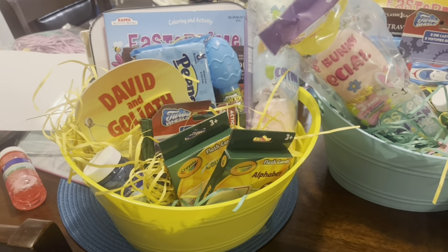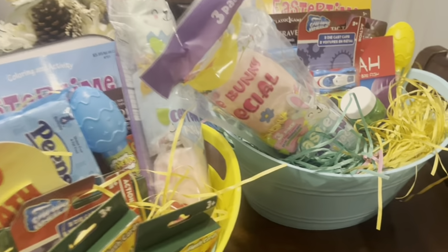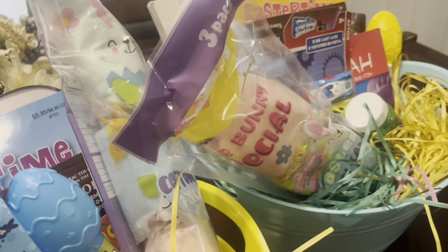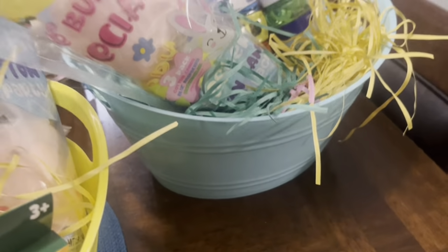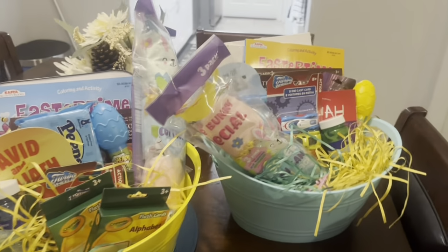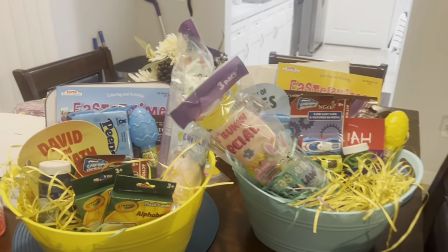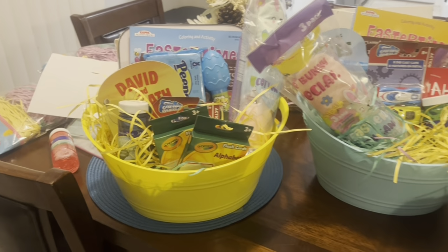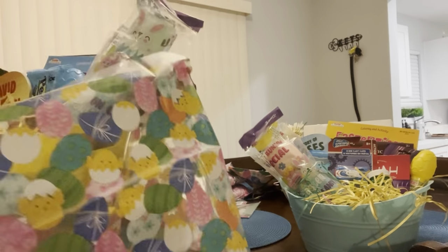Guys, if you take a quick look, this is the Easter basket. I'm crying. This is my first time trying to make the Easter basket. So don't worry about the grass here. But this is how it looks so far. I'm gonna organize it a little bit more and then put it in the bag. Thank you.